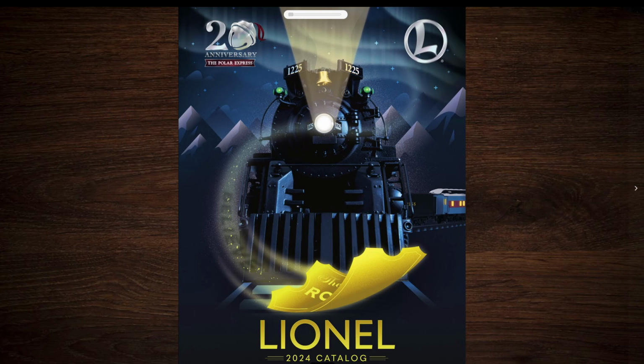So today we're back with the Lionel catalog going over the 2024 Big Book. On the opening cover we'll see that they are celebrating 20 years of the Polar Express. So let's grab our golden ticket and let's believe we can afford these trains.